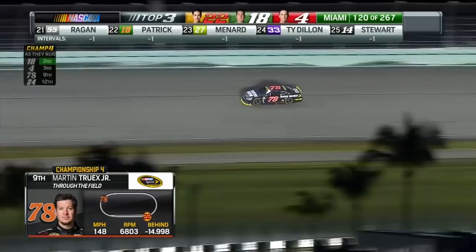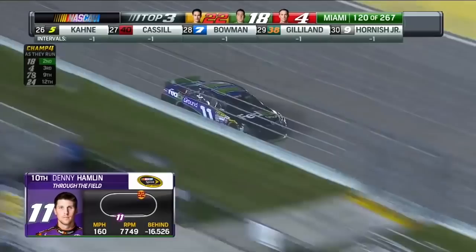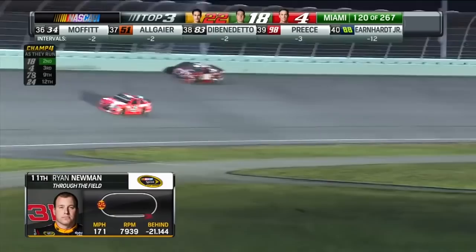Mike? Kelly, what a recovery it has been for the 11 team and Denny Hamlin. After having a problem that put them in the garage for a couple of laps, they've recovered and are now running inside the top 10, believe it or not. He feels like he's got a very fast and balanced race car right now, Marty. Last year in Miami, Ryan Newman, Mike, came here with a shot to win the championship. Tonight, he does not have that shot.